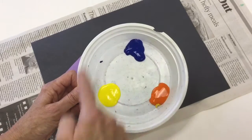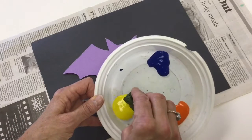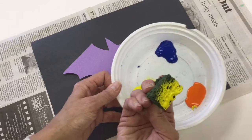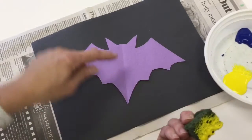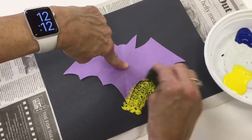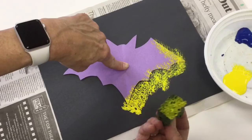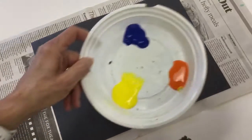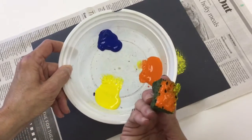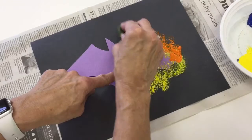We're not going to mix the colors. Remember, we're tapping. So tap, tap, tap in the paint. See how that paint is on the sponge? And then hold your bat in the middle and tap, tap, tap all around the edge. When you run out of paint, get some more. Tap, tap, tap in the next color. There we go. And then tap, tap, tap around the edge of your bat.